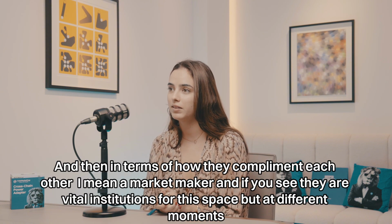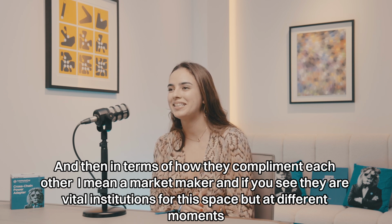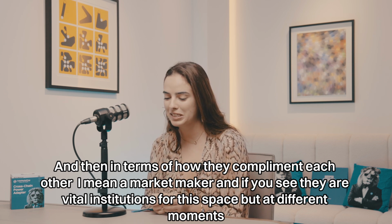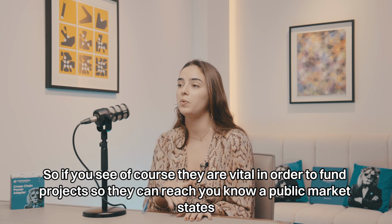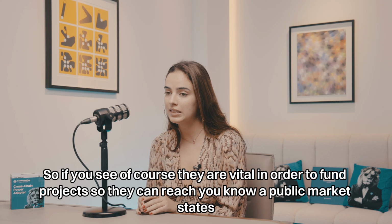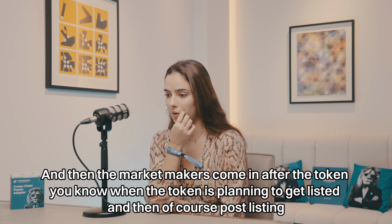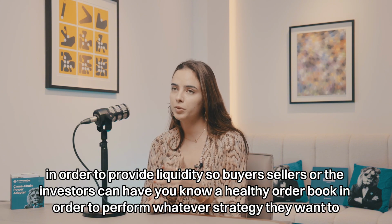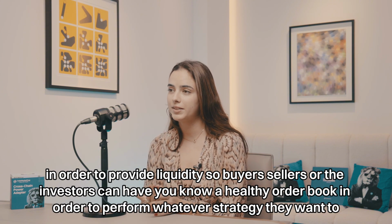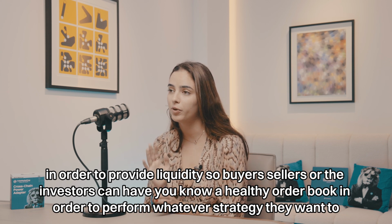And then in terms of how they complement each other, I mean, a market maker and a VC, they are vital institutions for this space, but at different moments. So VCs, of course, they are vital in order to fund projects so they can reach a public market state. And then the market makers come in when the token is planning to get listed, and then of course post listing in order to provide liquidity. So buyers, sellers, or the investors can have a healthy order book in order to perform whatever strategy they want to.